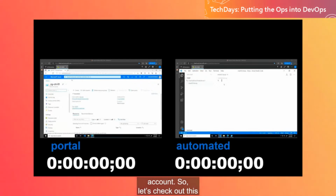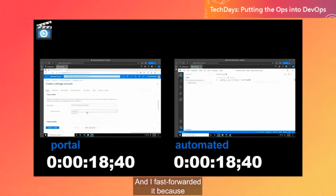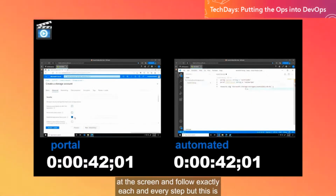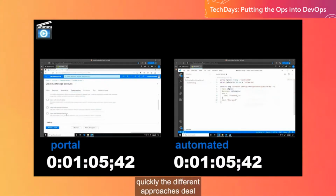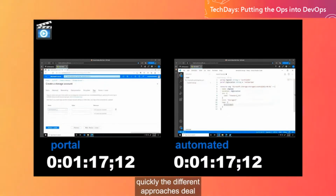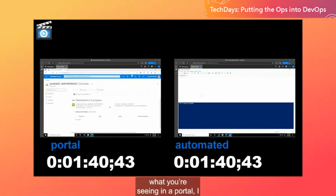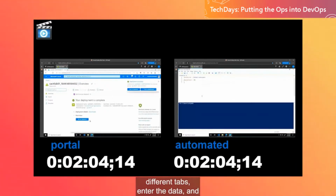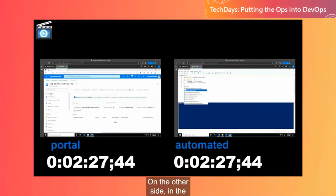So let's check out this face-off video of both methods. And I fast forwarded it because it didn't feel right to just stare at the screen and follow exactly each and every step. But this is to show you basically how quickly the different approaches deal with the same example. So what you're seeing in the portal, I have to go through all these different tabs, enter the data, and then hit that create button to start the deployment process.